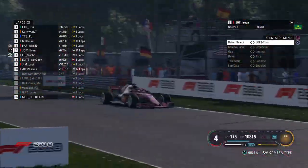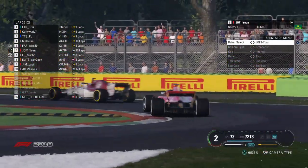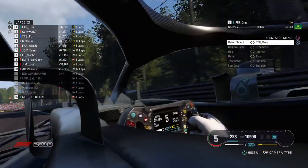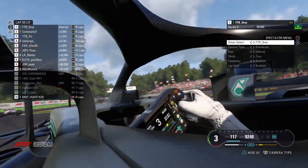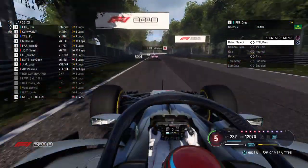Is there a move up the inside coming? No, there is not. So Johan stays behind, and waits for maybe another opportunity on the line. Jerez here, 4.3 seconds ahead of Curly at the moment. It's not been a bad race for Jerez, that's for sure.